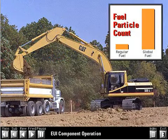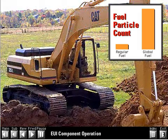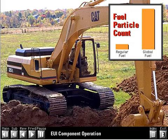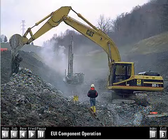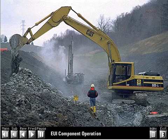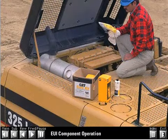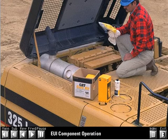In some countries, fuel lubricity is poor, and the fuel is loaded with very small abrasive particles. In these severe applications, the average life of many unit injectors in excavators has been about 1,500 hours. In extreme cases, injectors have worn out in as little as 200 hours.